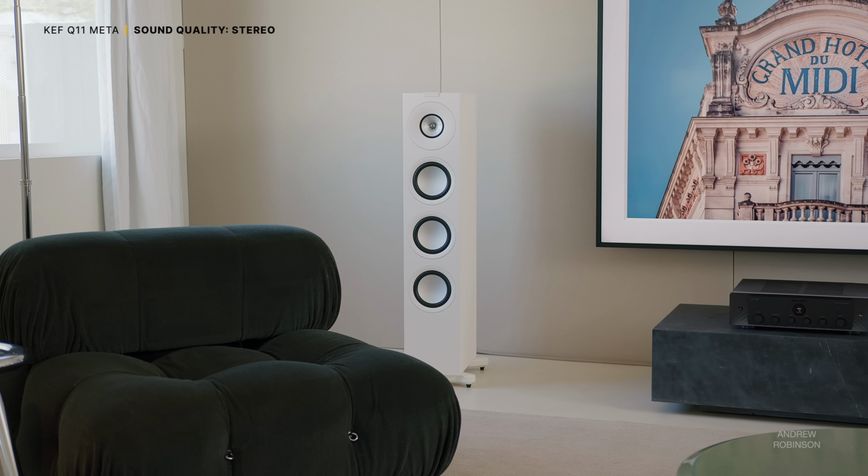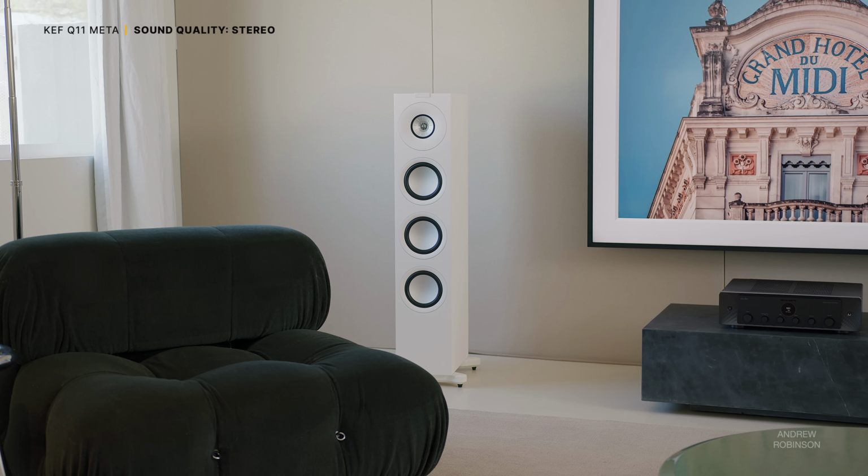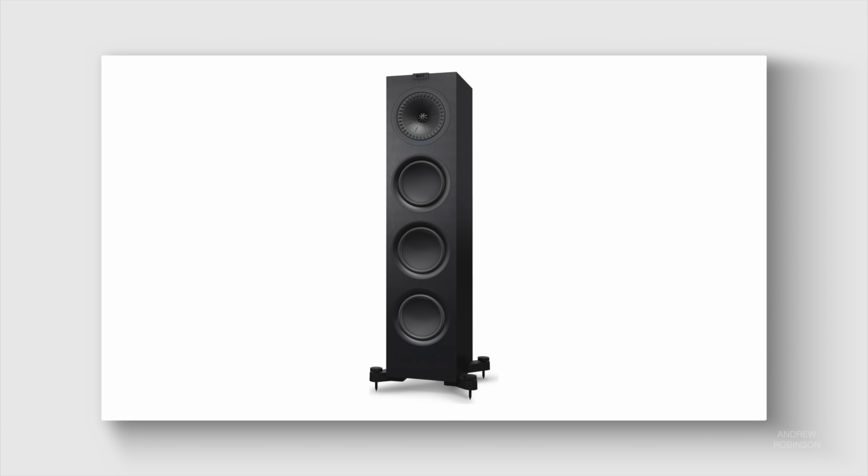Now, it has been almost 4 years since we reviewed the smaller tower from the previous Q line, the Q750. I know, time has flown. So I have far more recent experiences with the R11 METAs, which stayed with us for almost 2 years. So when I say as a stereo pair of speakers, the Q11 METAs are impressive, you know where I'm coming from. Now, before you let your emotions swing to one extreme or the other, hear me when I say the R11 META is still the better overall speaker, especially if your quest is for greater neutrality and control.